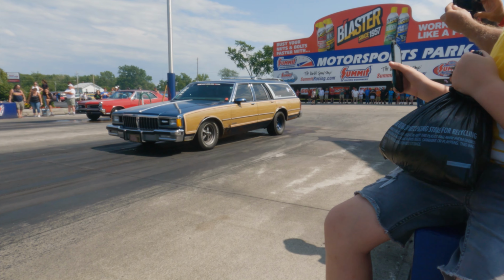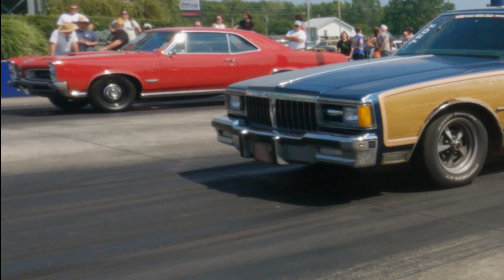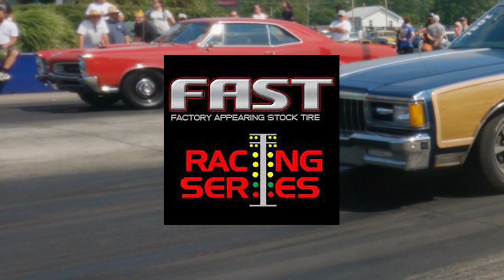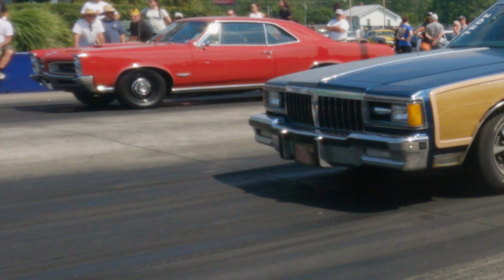Oh, the wagon? Oh, that thing's cool, man. Now, I'm not 100% sure, but this is what you would call a fast car. Factory appearing stock tire drag car. So they look stock, even down to the engine when you open the hoods, and they run on a factory style tire, but man, they're meant to show people, hey, I'm fast too, and I bet you didn't expect it. And it beat this Turbo LS wagon. Oh, yeah.